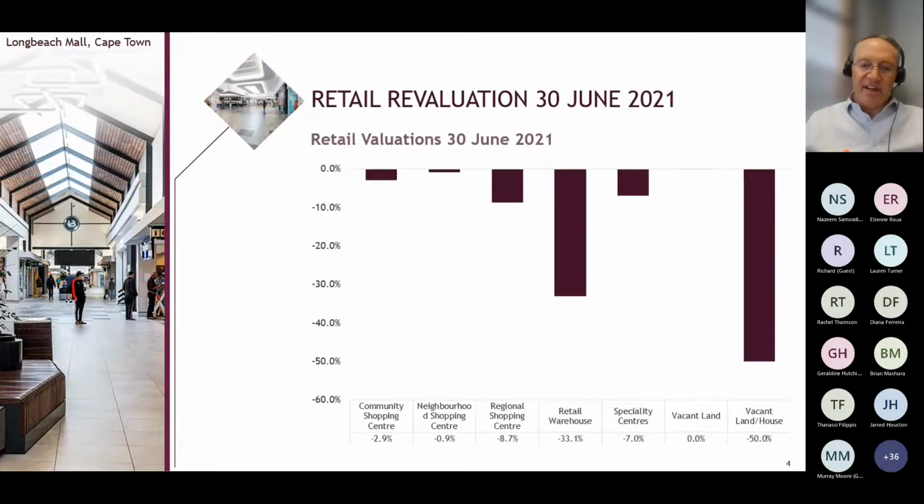On our valuations, and again, this is taken from our results at June 2021. I think we've had a couple of years of declining valuation growth. Once again, we had a decline in our valuations of June 2021. We declined at about 7.5% across our entire portfolio, translated to around about 2 billion rand. I think the two that stand out here are retail warehouse and vacant land. And that's really led by one building in retail warehouses, which is Emerald Alberton, which has been sold.